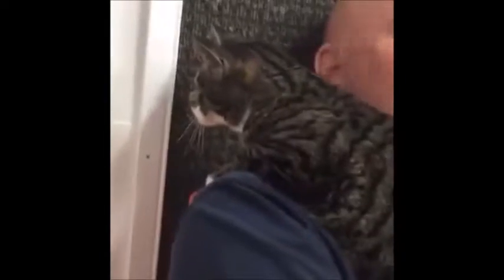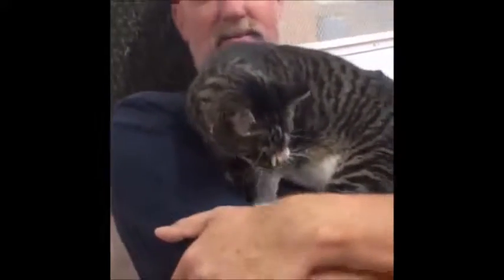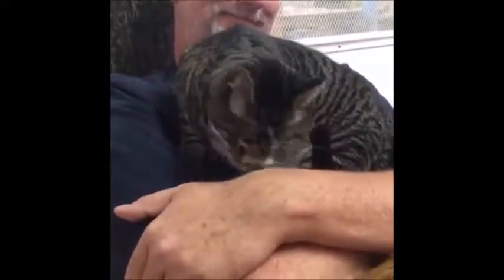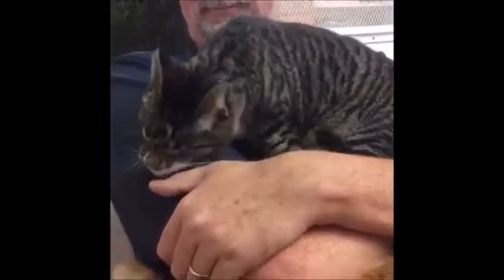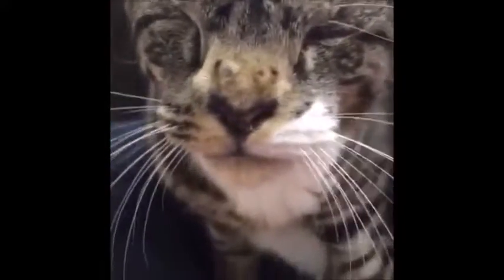What is it, Paul? That's Richie. Hi, Pixie. That's her favorite spot, on the shoulder. She's a right shoulder kitty for sure. I like that one, too. Oh, look at the cute hair.